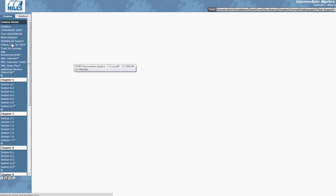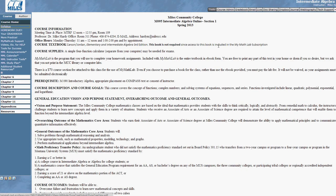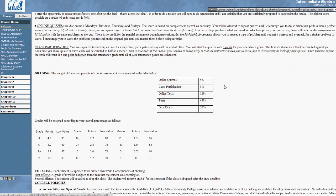So when we get there, first thing I want to take you to is my syllabus here, which of course the kids don't necessarily read. And notice the way grading is set out. You'll notice, probably jumping out at you guys right away, being sharp, is the final exam is worth 30%.